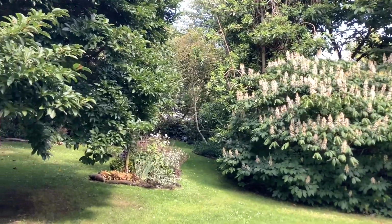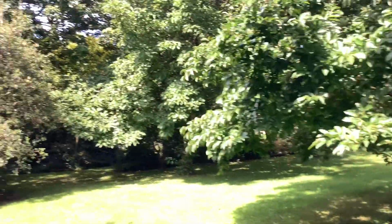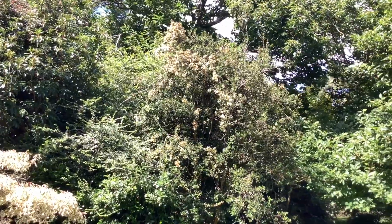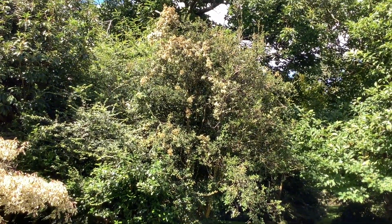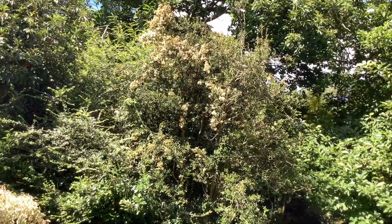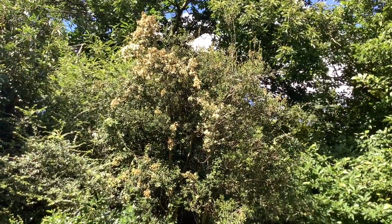Panning round from the bottle brush buckeye, there's another scent in the air, and I noticed that this myrtle from South America is flowering and has a very powerful scent, and in fact if you crush the leaves they're also a lemon type scent.